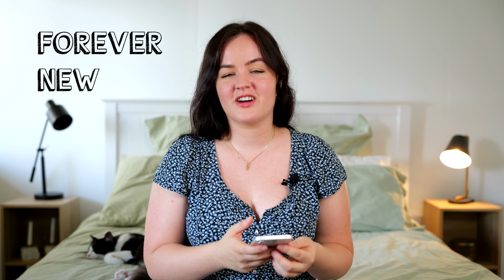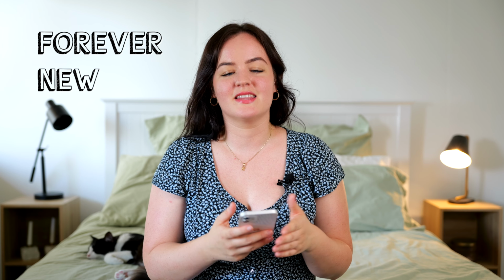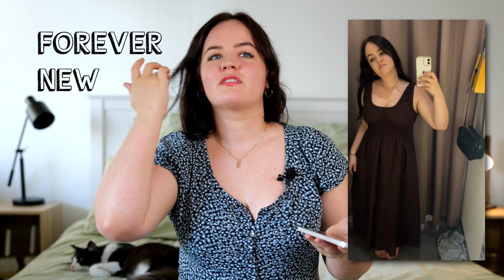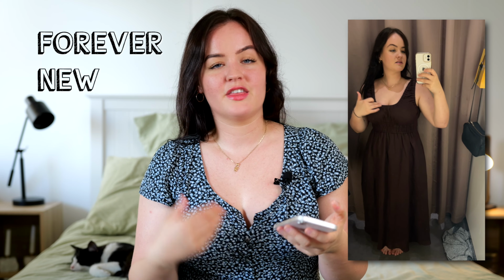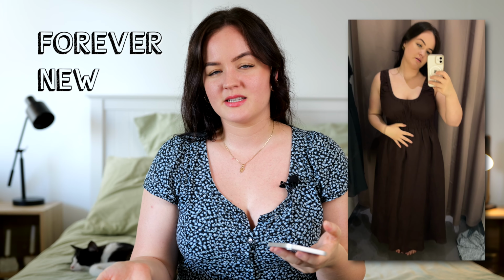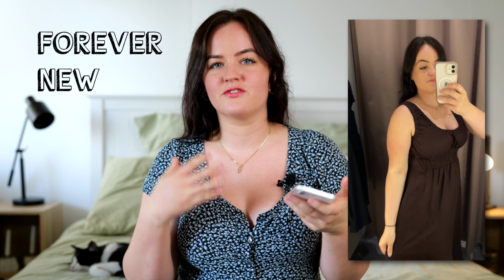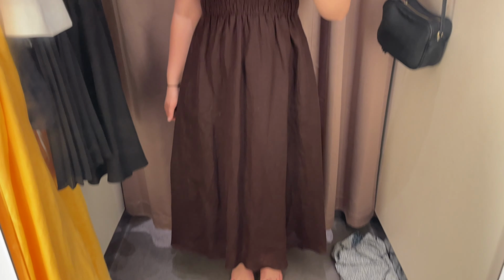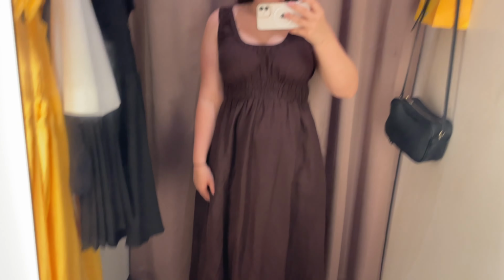This last dress that I tried on was another maxi dress in this lovely brown color. And I usually don't go for seamless options, but this just felt really flattering on me. And I think it was the length of it being a maxi dress again, and the color kind of just went with my eyes and my hair. So I was just feeling myself in this dress. Nothing too crazy, but I think just the quality and the material really made me feel good.